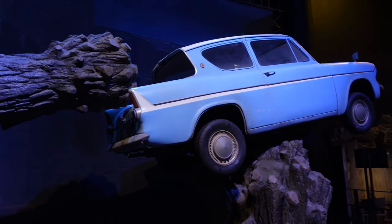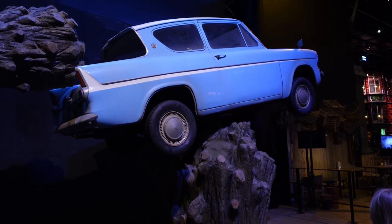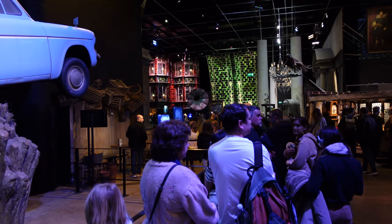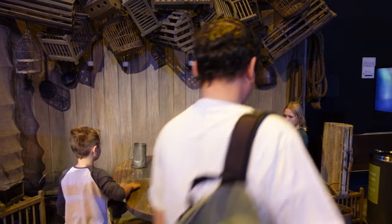The Ford Anglia, I think, is the only car I actually know the name of. And we're waiting in line to get a picture in Hagrid's area.